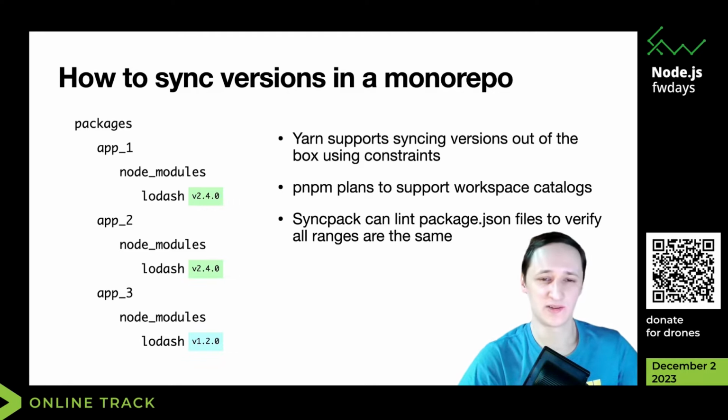pnpm has plans to introduce this feature through workspace catalogs. It is also possible to use third-party tools for finding version duplicates. Multiple third-party tools act as linters to verify version inconsistency. One such tool is syncpack.